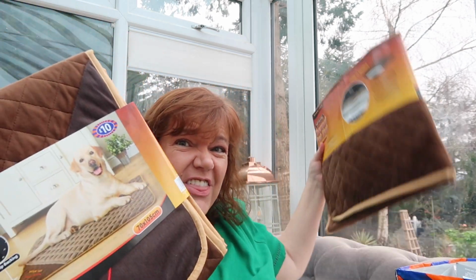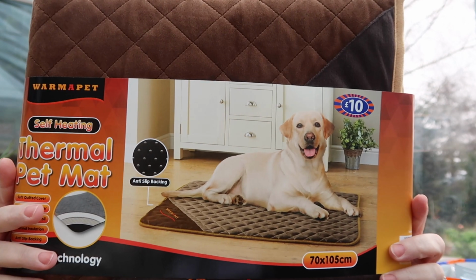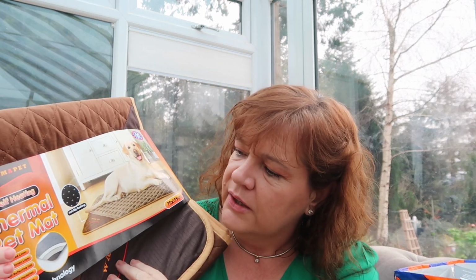First things first, I bought two of these. There's the two. I don't know if you can see what it says on there. It's a thermal pet mat. Now they were £10, they're reduced to £7 at the moment. They're sort of velvety, but then they're quilted and they've got a thermal layer inside, a heat reflective foil inside. They're anti-slip.